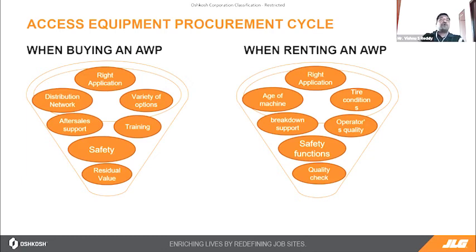Operator quality. You would prefer not to have an operator operating at least from the bottom. The operator always has to be on the basket. Do we know that the operator knows that he can operate from the basket rather than the emergency controls? That's something which has been troubling the Indian aerial access equipment industry for a long time. It's absolutely not a safe practice. When you procure, can you get that into your system which says the operator works from the platform? That would be one big change for the aerial work platform industry in terms of safety.